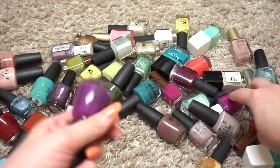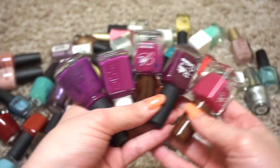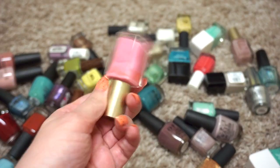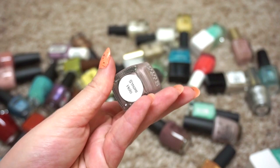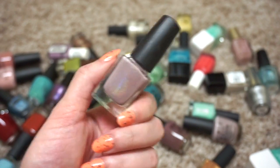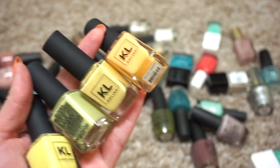Then I've got these purpley berry colors, which I think are pretty looking in the bottle, but I don't gravitate towards these on my nails. I just don't like pink on me. This 90 Lacquer S'more Hollow just didn't show up that hollow on the nails. These more pastel-y shades, I wanted them to work on me, but they just didn't. They look kind of funny.